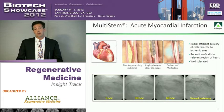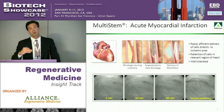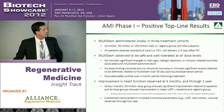It's a very straightforward delivery approach. It takes about a minute to deploy. It's very advantaged over the endocardial approaches where you're actually going into the heart muscle. We're putting product on site and it stays there to deliver therapeutic benefit. We're not losing a significant amount of product to the pulmonary system, which is an issue with the intracoronary devices or systemic delivery.